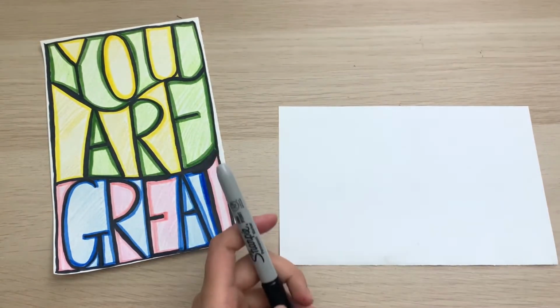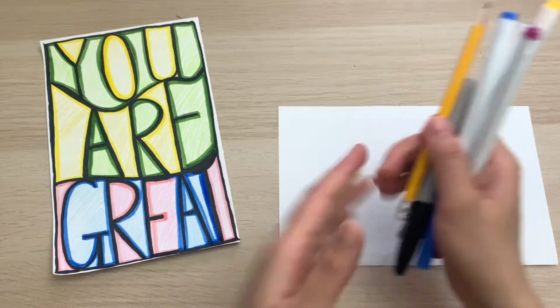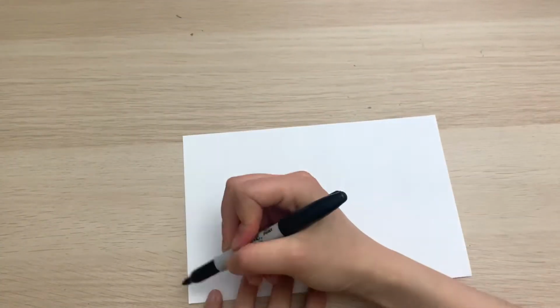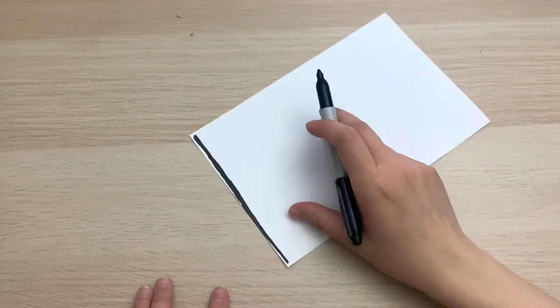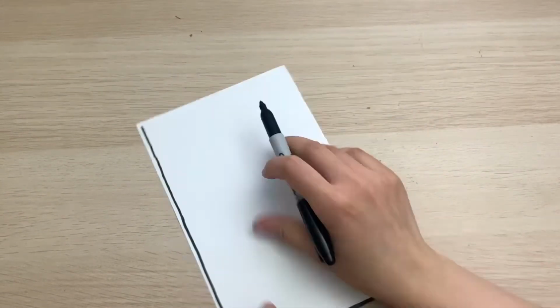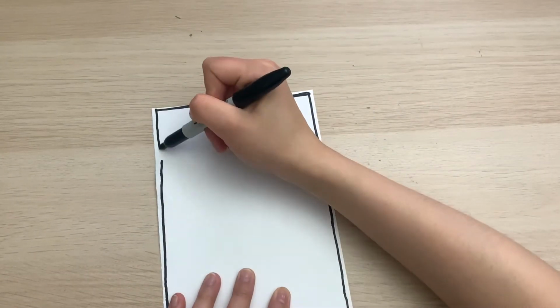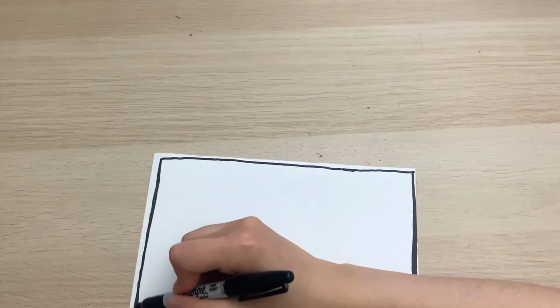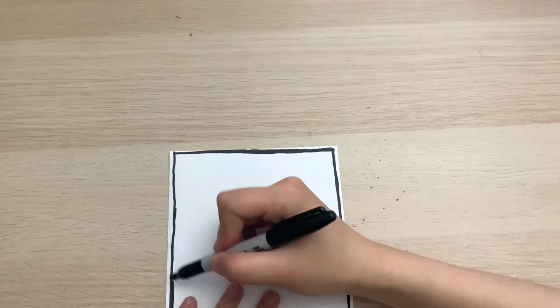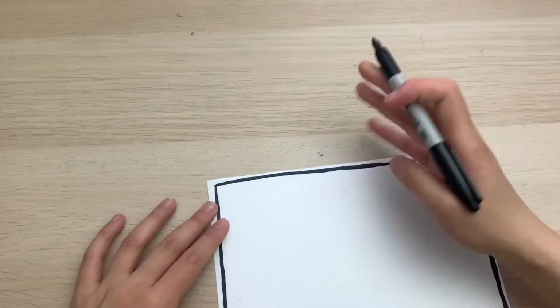All you need is a black marker, a pencil, some colorful markers. Crayons or color pencils are optional. You can decide whether you want your paper to go vertically or horizontally. Grab a marker and outline the paper first. Take your time to make the line bold and as straight as possible.